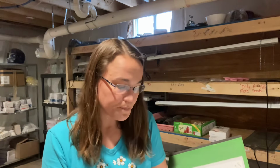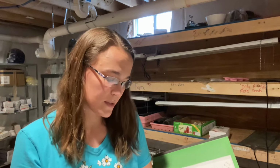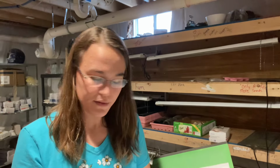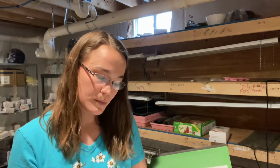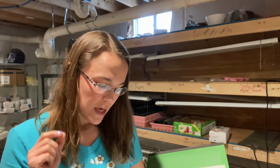Peppers, I will start beginning of March, which I'm super excited about. I'm actually going to also start some brassicas fairly early, probably around the same time, end of February, beginning of March. And then tomatoes are not until between March 30th and April 13th. What I have learned is if I start things too early, they will become leggy and I will regret it.